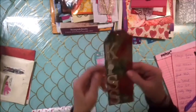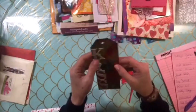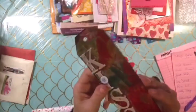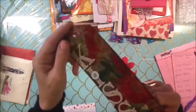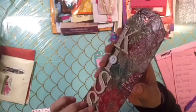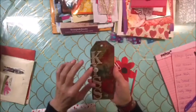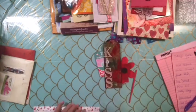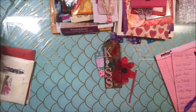I love this. Hold on. I was going to pull everything out and then do it, but I can't. I have to stop because I want to show you the... Look at the texture. Wait. Hang on. Well, come here. Dawn, what are you doing? There. Now you can see the texture. Isn't that phenomenal? It's got kisses and a little button. Super cute. You know where that's going to go, right, guys? Into my notes notebook, of course.